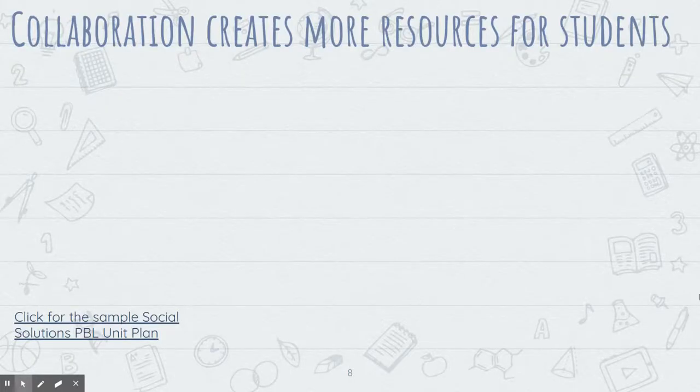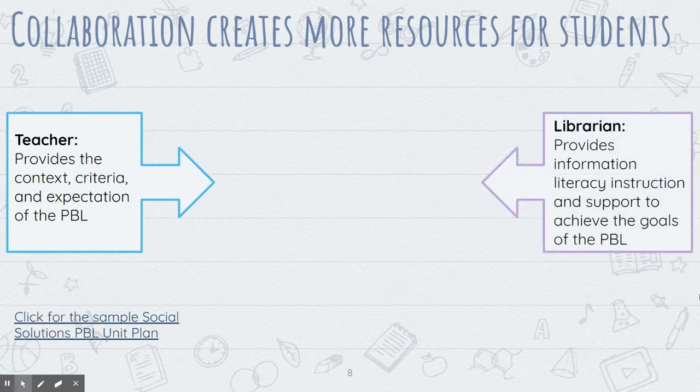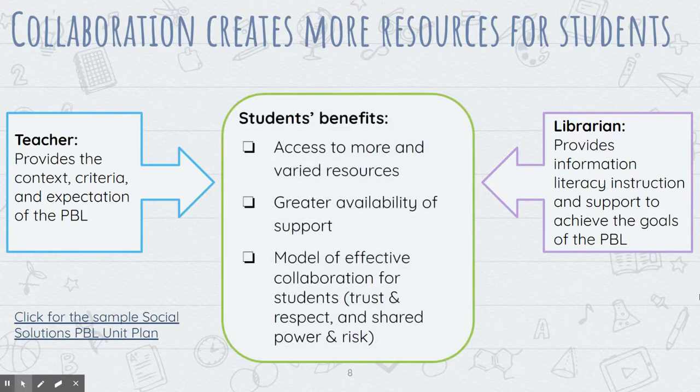That brings us to collaboration. Collaboration creates more resources for students. So the teacher provides context, provides criteria, and sets the expectations of the PBL. And as the librarian, I provide information literacy instruction and more support to help them achieve the goals of the PBL. And then this amazing thing happens. Students have access to more and varied resources.